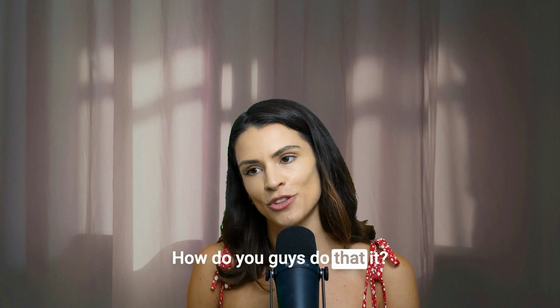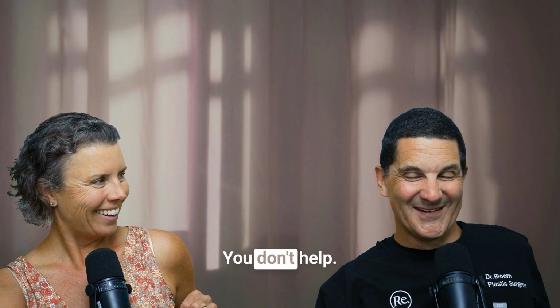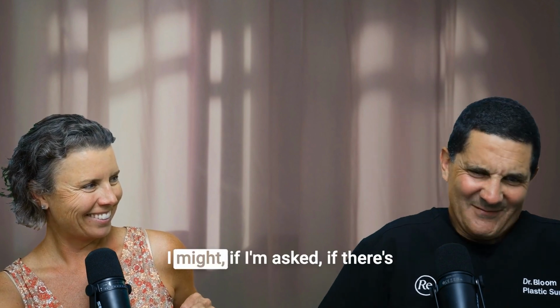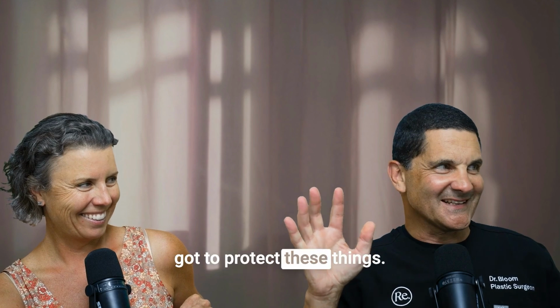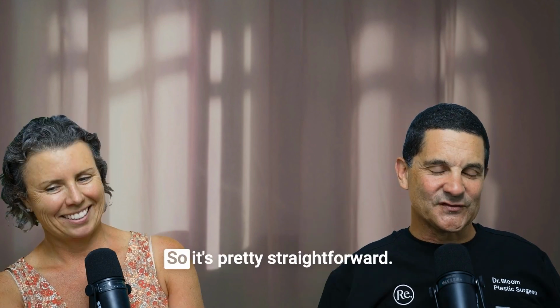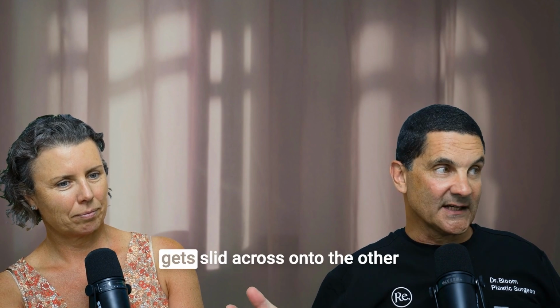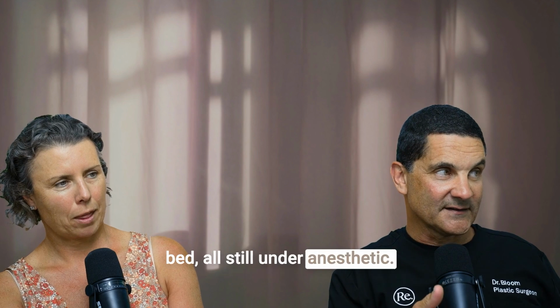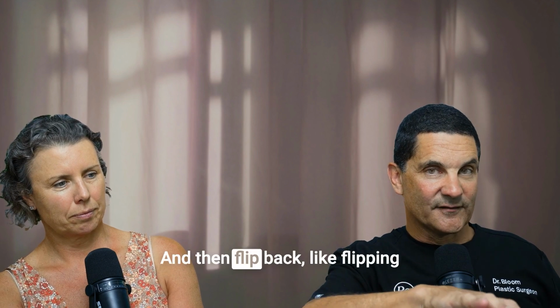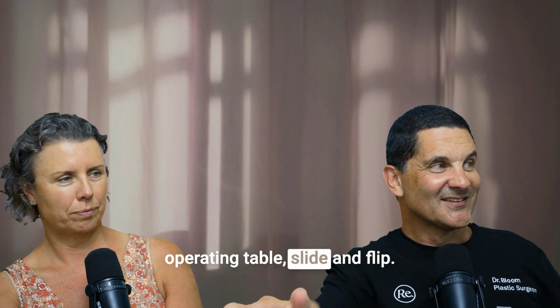How do you guys do that in theatre? Personally, I don't. I might if I'm asked, giving shorthand directions. I've got to protect these things. These are very valuable. So it's pretty straightforward. We bring another bed in. The patient gets slid across onto the other bed, all still under anaesthetic, and then flipped, like flipping a burger, back onto the operating table.